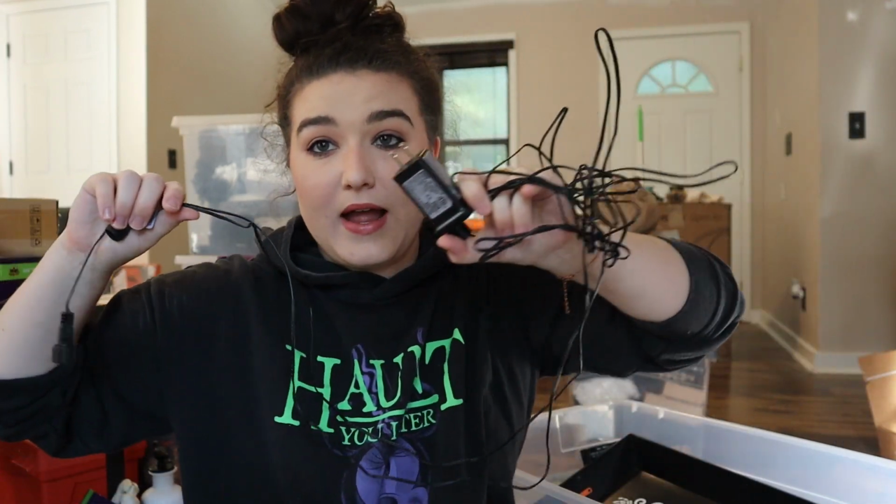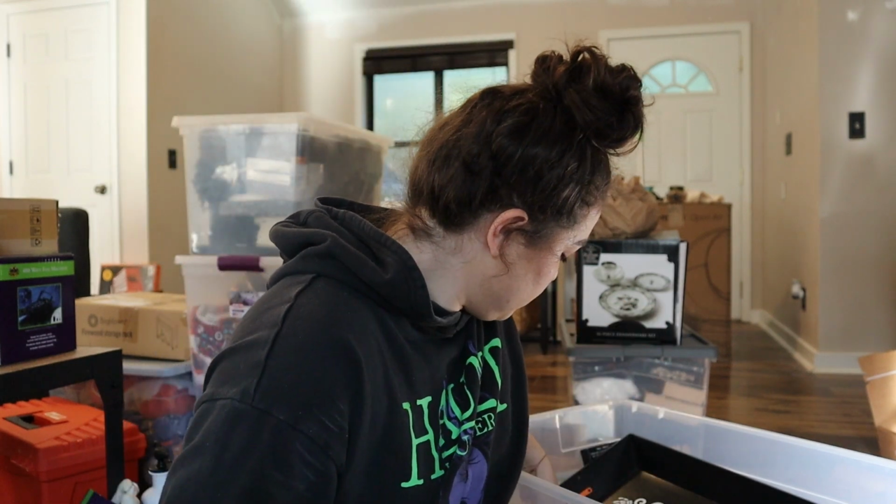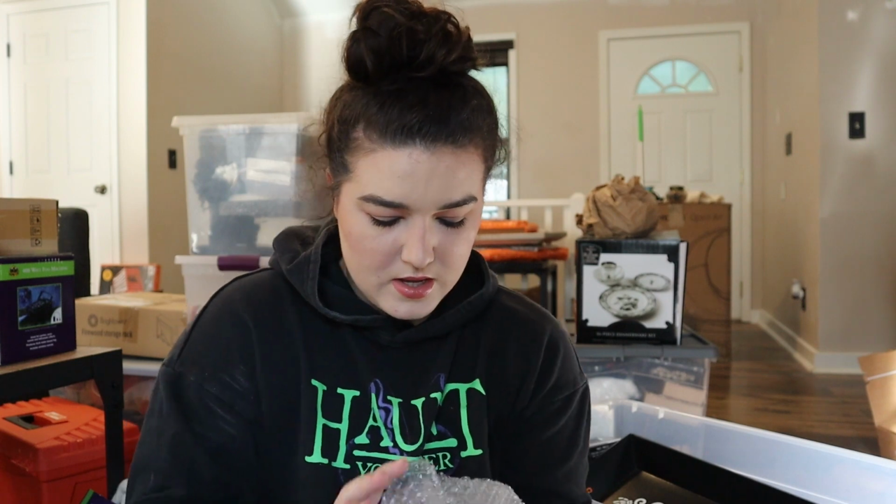These are the plugs for my Halloween lights, so I need to find those. Oh, more beakers. And it's funny because these beakers actually still have the picks from the Halloween party. These are like little ghost ones.